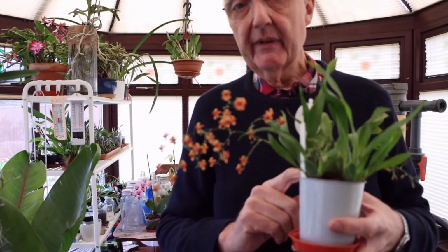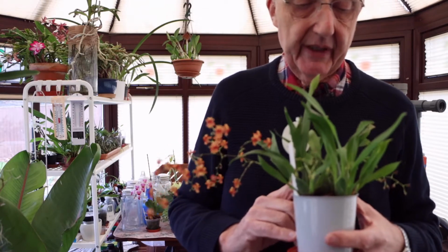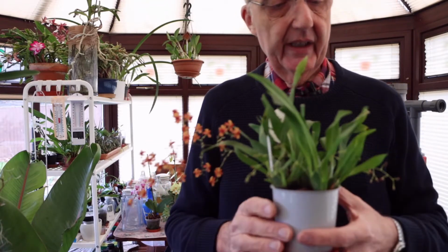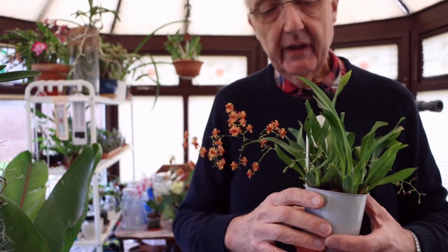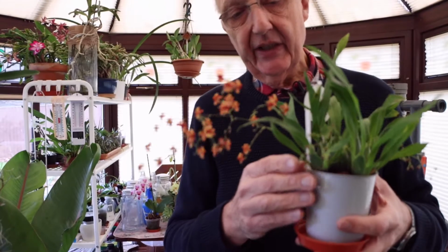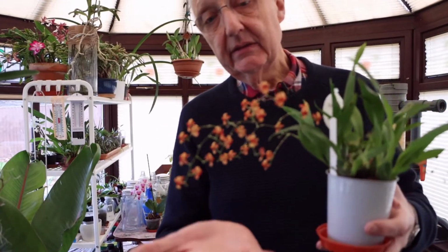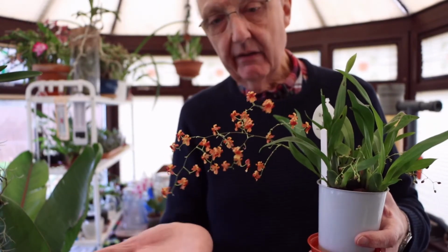This did not do very well last year. It seemed to need to recover from whatever it had been subject to before. This year I've got 1, 2, 3, 4 spikes, much better than last year. I think I had 2. But this one, which I think is Red Fantasy, it just says red.